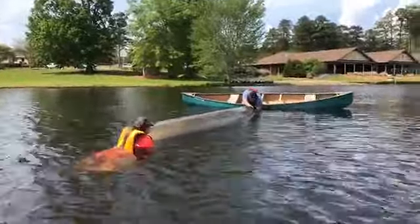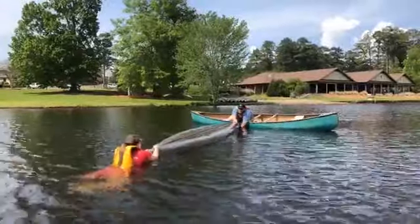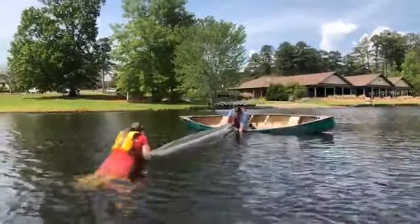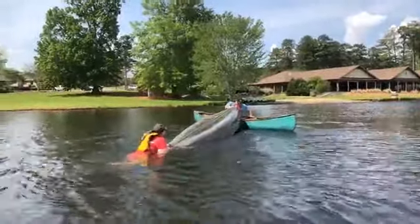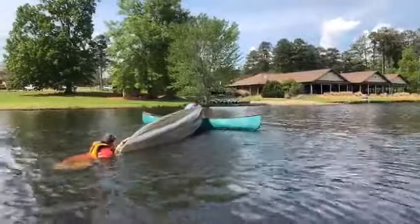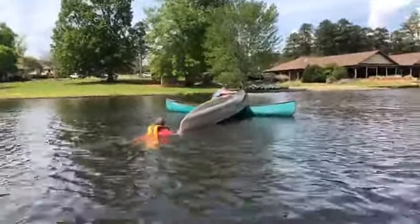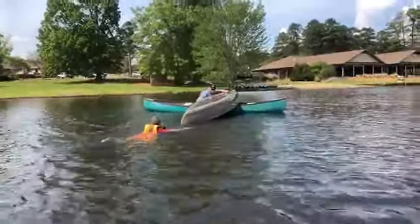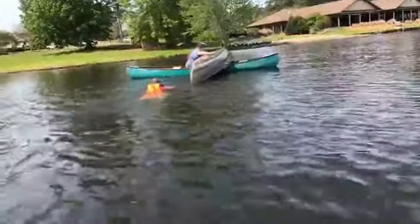All right. Now what Nick is doing is reaching down into the water to pull up the end of that boat, and his goal is to get the end of Sloan's boat onto his boat. So it looks like they've done that. Sloan is still here in the water being a trooper. She has helped Nick push that canoe up onto his own boat.